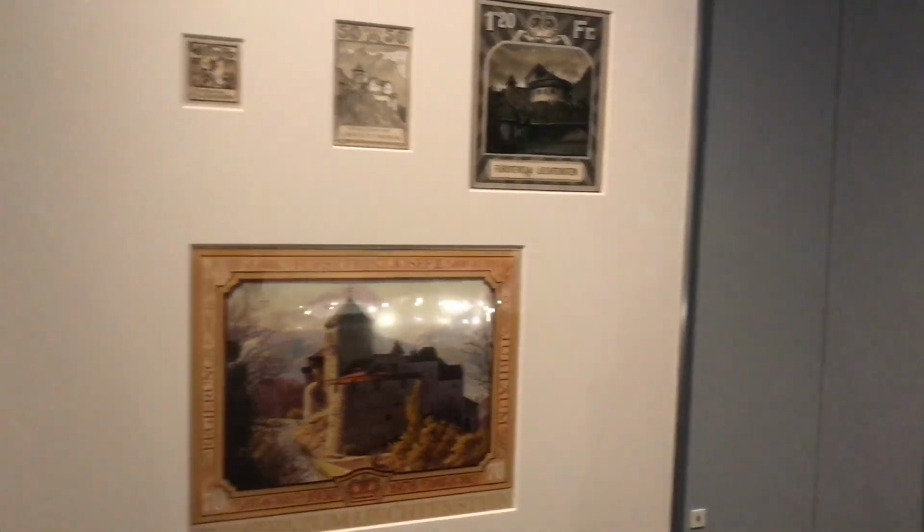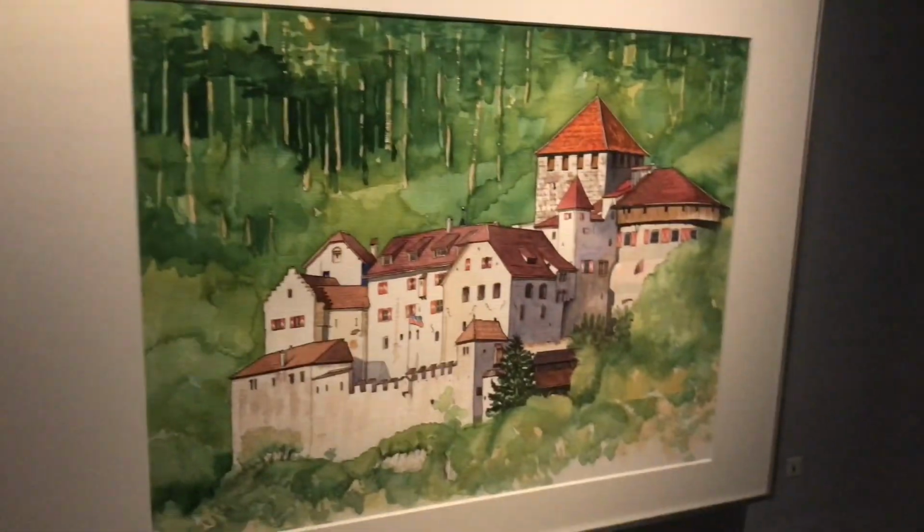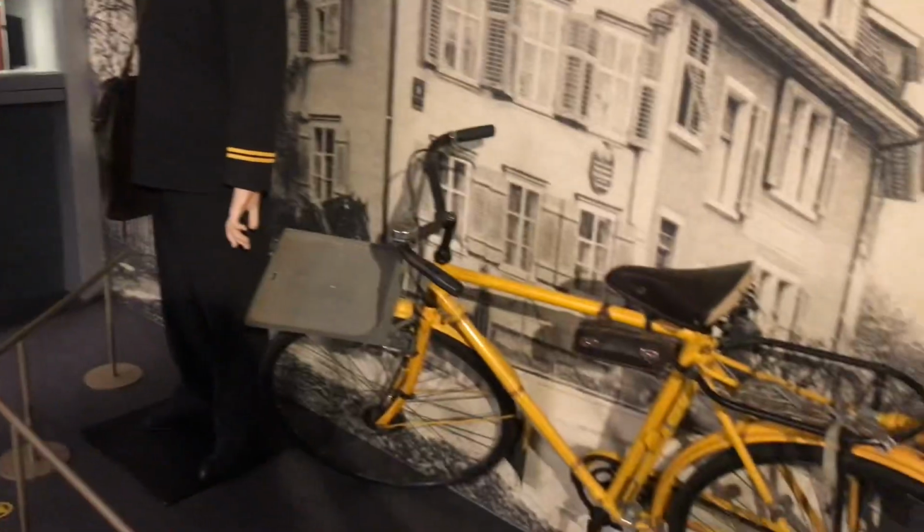This museum is about telling the story of Liechtenstein and Vaduz in particular through the stamps and postal images of the time. They've also got these little information plaques, this one's about Vaduz Castle, but there's a bunch of other ones around here. They've got watercolour paintings of the castle, very cool, in different seasons, also very cool. This is about Gutenberg Castle, and there's more all over here. There's also a little library section, and this is a postman's bike that would traditionally be used to deliver post.